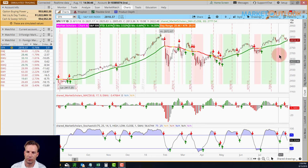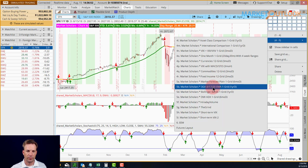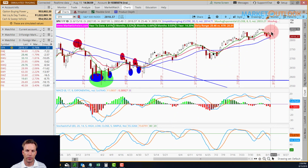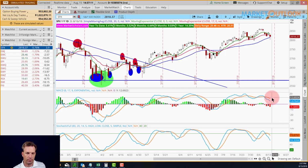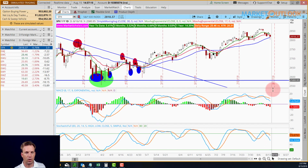Looking at the 3 green arrows, we still only have 2, so we're still above a rising 30-day moving average. And if you look at the 2-line version of this chart, you can see both the MACD and stochastics are declining. We are now below the 17-day moving average for the second time in 3 days, but still not below the 30. And you can see the 8 is still above the 17. That's why the MACD, the blue line, is still positive. It hasn't crossed below 0 yet. But we're pulling back, and that's what happens when these lines trend lower.